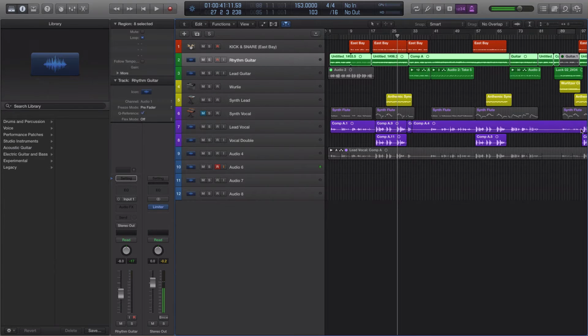Now, by the way, nothing here is set in stone. Everything here needs to be re-recorded. The tempo could change at this point. I mean, this song is so early in this process that what you heard right there might not even be an accurate representation of the end product. So I should put that out there as a caveat.